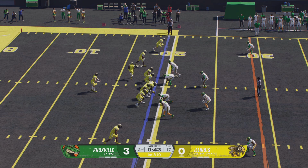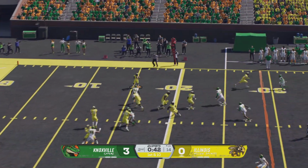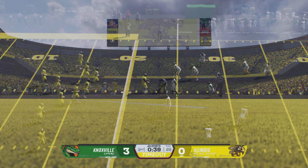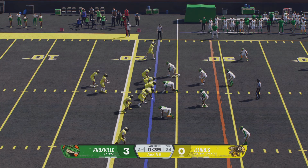And the back now goes in motion. First play of the drive, looking to throw the football. Caught behind the line. It's Poe. Timeout is called to talk strategy late in this close game with halftime approaching.